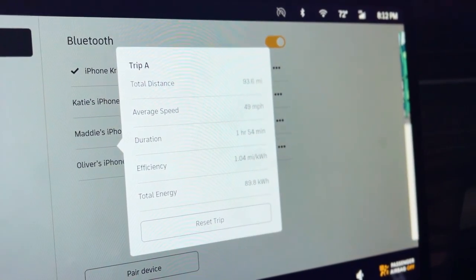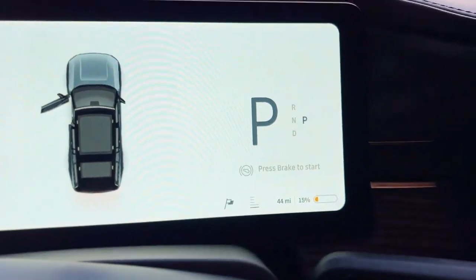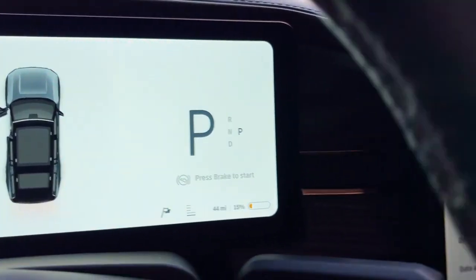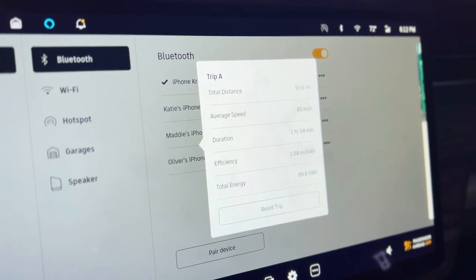With 1.04 miles per kilowatt hour, and we ended with 15%. I think we said we started with like 86 or 96, which was high. All right, so the first real towing with the R1S, and it did a pretty good job, but I would say you can definitely feel the trailer behind you more with the R1S versus the R1T. Which lines up with what we figured out before when we towed with it.